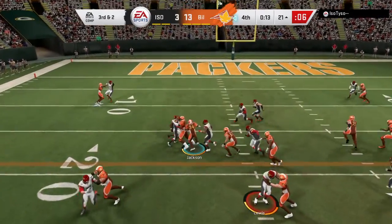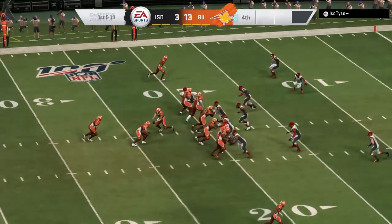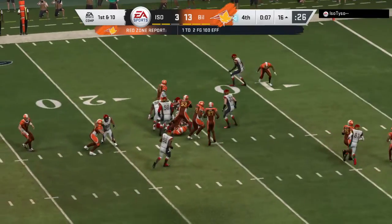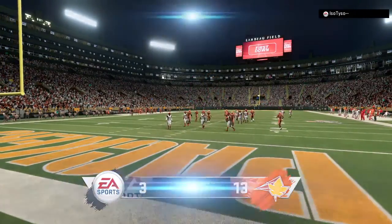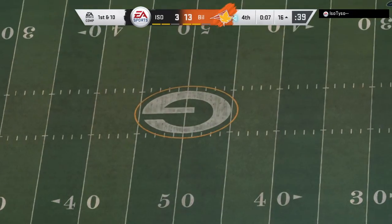On 3rd down, here's Bo. And he picks up the first down yardage as he takes it down to the 16. Give him the 3rd down conversion, 5 yards on the play. And what are the whistles for? Timeout. So they'll stop the clock here in a game that's been decided in the closing seconds.